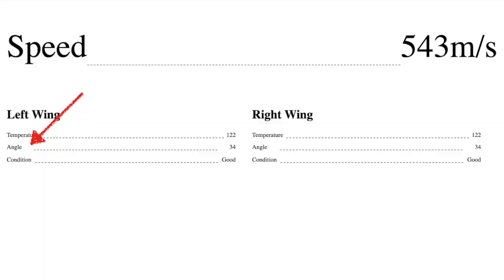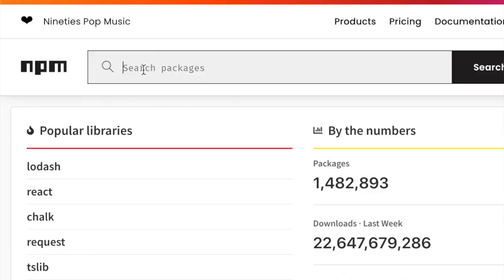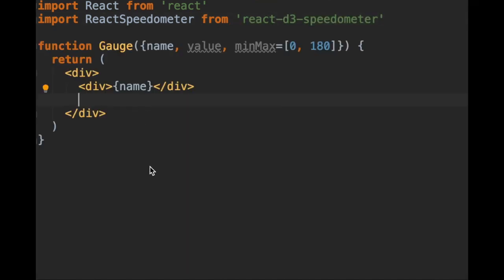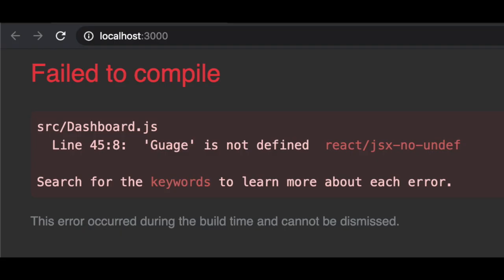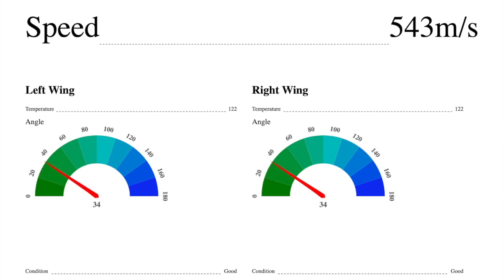Say I want to take the angle and render it as a speedometer-like visualization. Now, it could take me days to code that up, but I can actually go onto Node Package Manager, or NPM, and search for a package or brick that some other developer has built, install it, wrap the installed speedometer component in another slight component that has the exact same interface as the info rows do, and drop it right into my code just by changing the name of the brick or component for the angle section. And just like that, gauge is not defined? Come on, oh. Voila! I've added that piece in, and my dashboard is looking better, all thanks to the Lego principle.